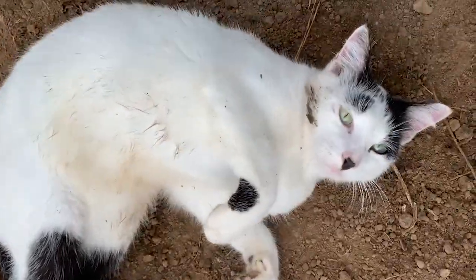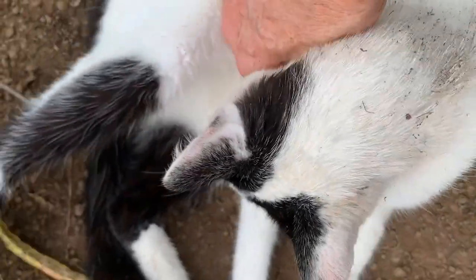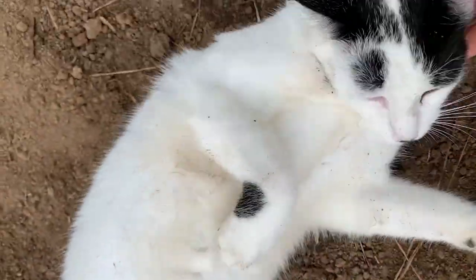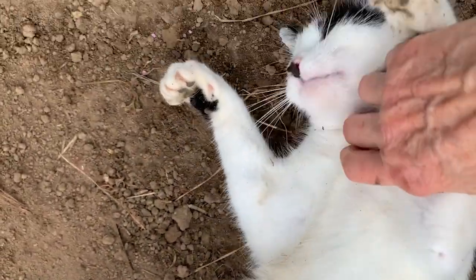Here is Patch. It rained for about a minute and she's wallowing in the garden and she's so dirty. Oh yeah, doesn't that feel good? That feels so good. Good girl.